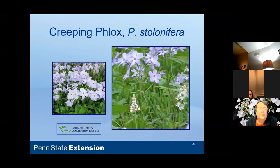Now, there is a little creeping phlox. Many of the phloxes are native, not all, but many. And this is Phlox stolonifera. I actually had a person contact me last year and say, "What is this? I think I know where I got it, but I don't know what it is." And my reply was, "It's creeping phlox, Phlox stolonifera, and I bet you got it from the Conservation District plant sale." And they said, "Yes, I did."